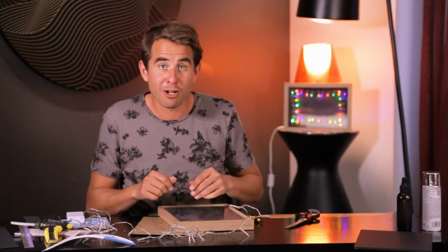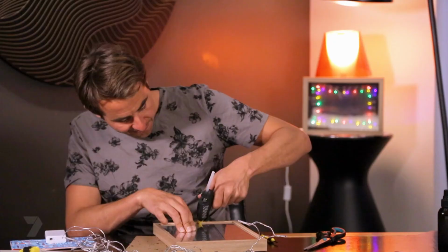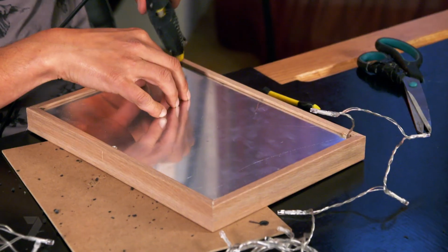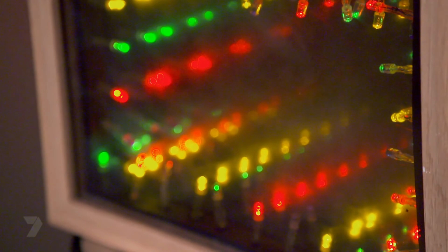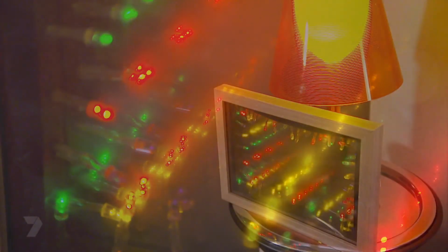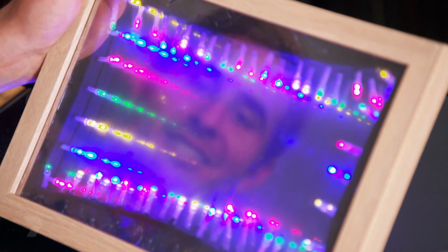And now a little bit of hot glue. That's going to hold that in place. You only need a little bit of glue, so you can pull the mirror out if you need to. Let there be light! It's an amazing infinity mirror that'll spin out your friends and look great on your bedroom wall.